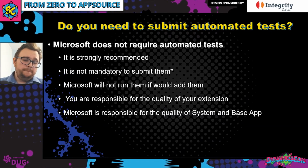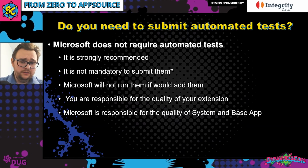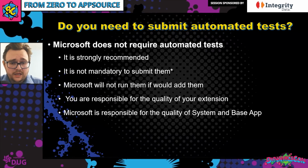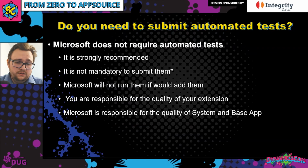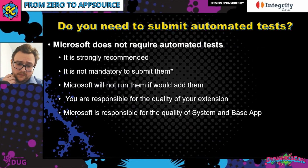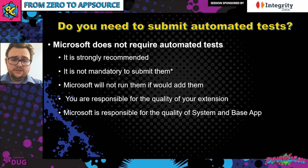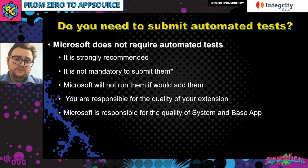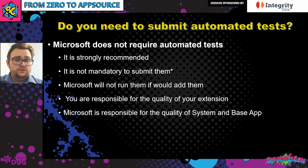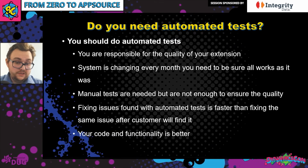However, at this moment, probably not in the near future, you also need to add them to the submission. And Microsoft will not run them, even if you add them. And the philosophy which they have is that you are responsible for the quality of your extension, and they are responsible for the quality of the system and base app. So, do you need automated tests? And I think you need them and you should use them.